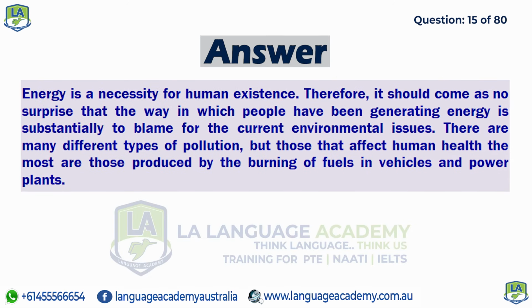Energy is a necessity for human existence. Therefore, it should come as no surprise that the way in which people have been generating energy is substantially to blame for the current environmental issues. There are many different types of pollution, but those that affect human health the most are those produced by the burning of fuels in vehicles and power plants.